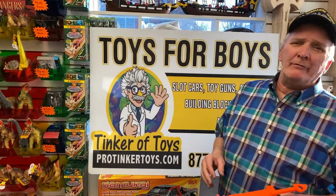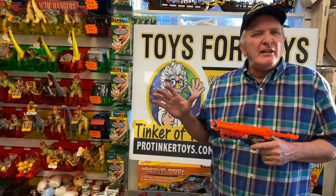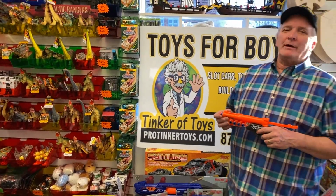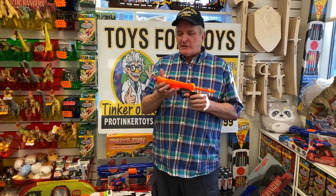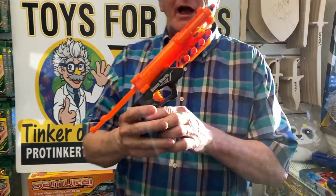This is a new line of Nerf light guns. Okay, I mean, everything's made by... the Nerf license is over, but, you know, it's Nerf light. They're soft pellet guns, okay? And this is the Firefly. This is one of 4 new guns that we have.